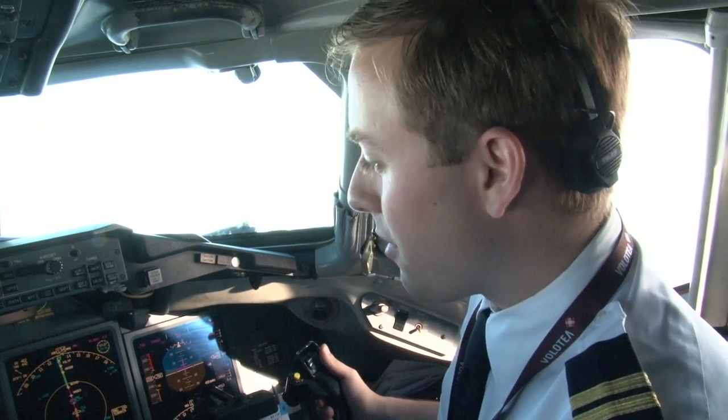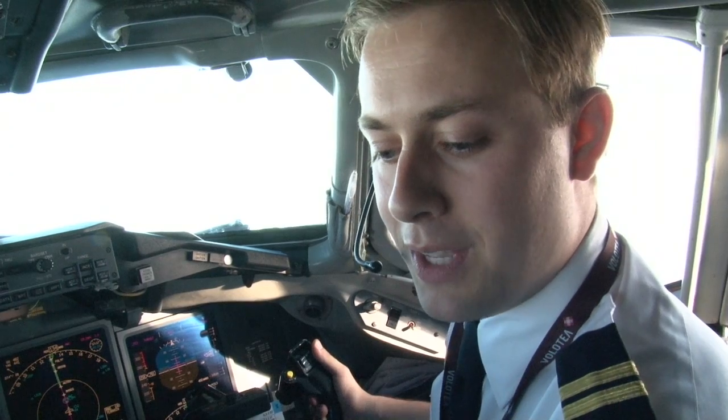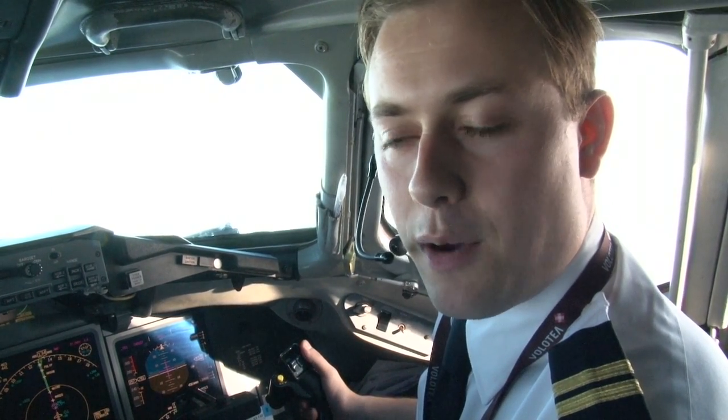Well, hello again, everybody. My name is Chesney Morel, and I'm your second officer for this flight. Currently, we are en route to Bari, and I would like to introduce myself to you. I joined Volotea about 1 year ago. I'm currently 22 years old, which is pretty young to be in the right seat of an airline. For the moment, I'm enjoying this job very much, and I know a lot of you will probably be wondering how to get into an airline, how to start flight training yourself.